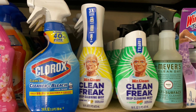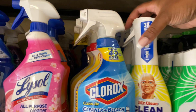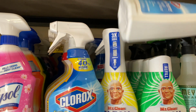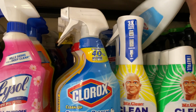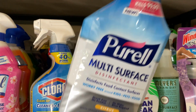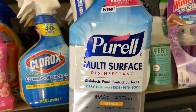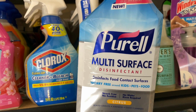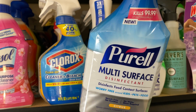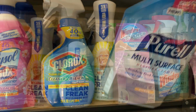And then this is my Mr. Clean Freak, which I like a lot as well. And then behind the Mr. Clean Freak, I have some, let me pull this out, some Clorox Anywhere, and then I also have some Purell disinfectant, which has come really in handy with the Rona outside, y'all. If y'all have not tried this, I really like this a lot. I got this in a clearance haul that I posted here on the channel from Office Depot, but I got it for $1 a piece, and this has been invaluable for just $1.